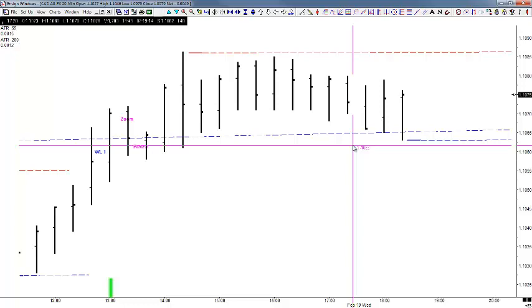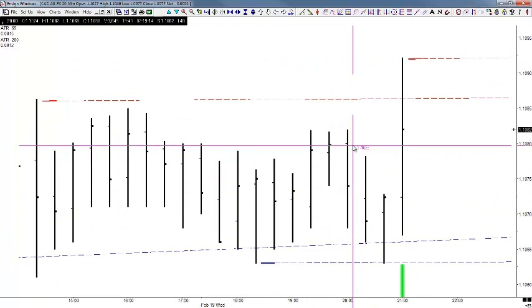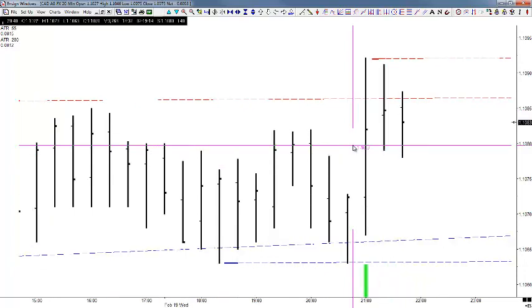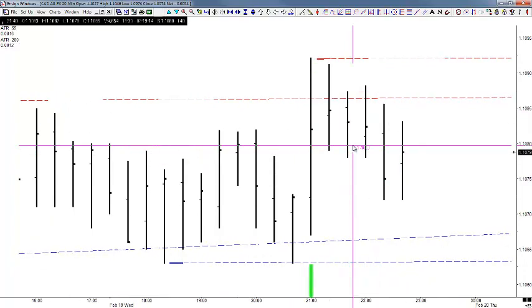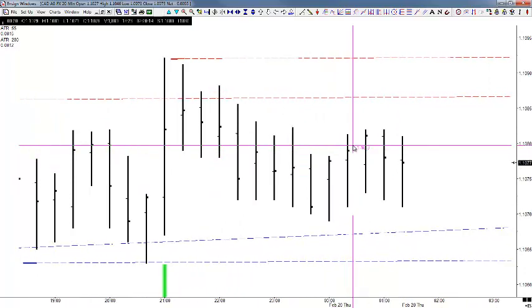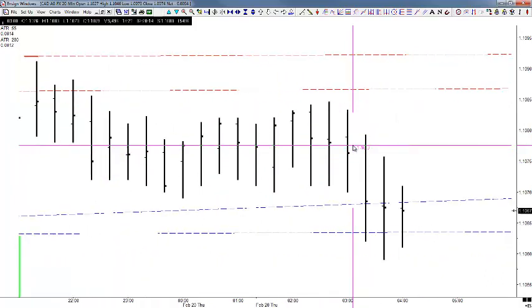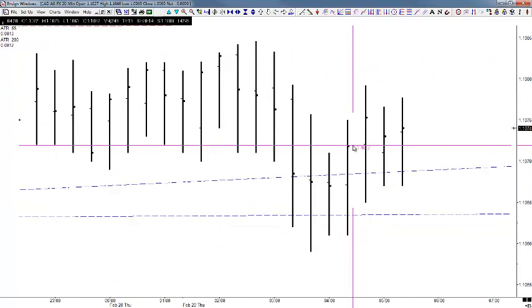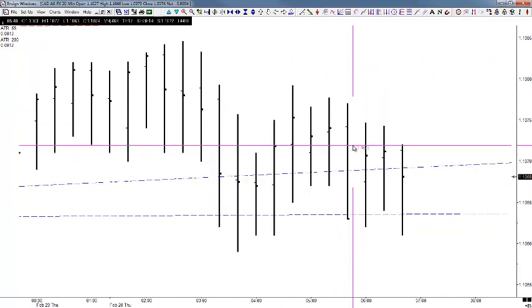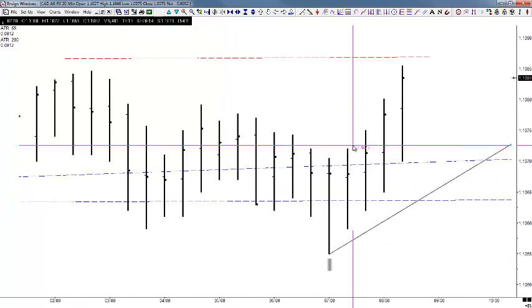So now we've got our box. When we zoom through, just move our stop. We can't be too close to the action or we'll get stopped out. Now we go dead sideways. We're still in by 3 pips.